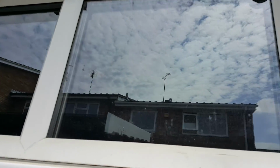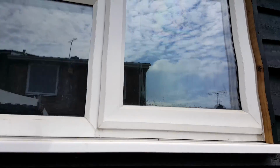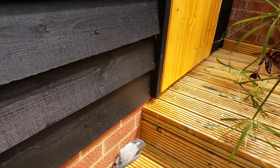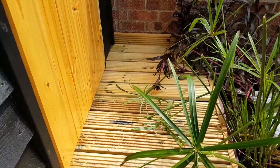So the window, that was reclaimed. I got that for £30 and it's pretty cool. It's got a bit of condensation in the glass, but hey, it's a workshop at the end of the day. I'm not really bothered about that. For 30 quid, how can you refuse a double glazed window?